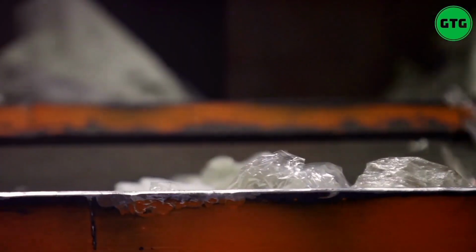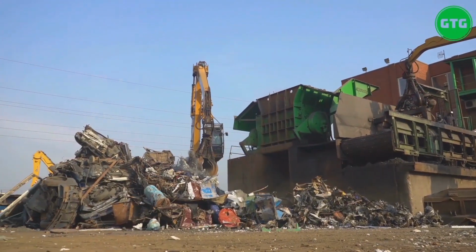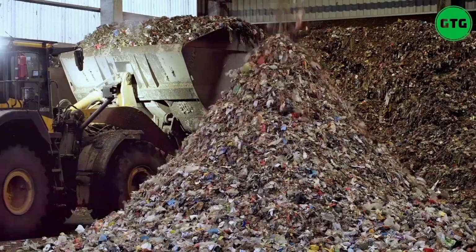Next, we have infrastructure. Pyrolysis facilities require specific conditions to operate effectively. The infrastructure must be tailored to handle the immense heat and unique processes involved in pyrolysis. But with the right planning and engineering, these facilities can be integrated seamlessly into our existing waste management systems.